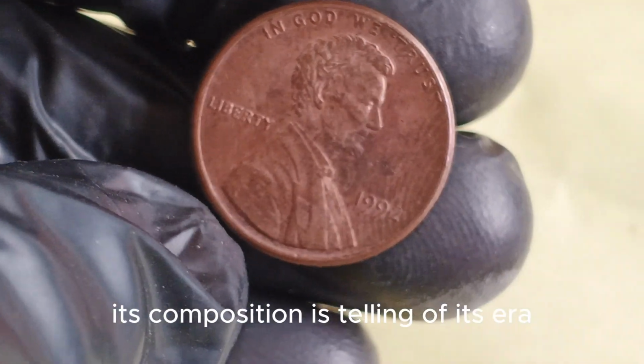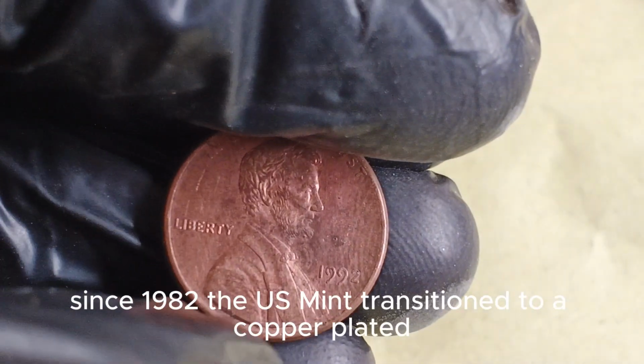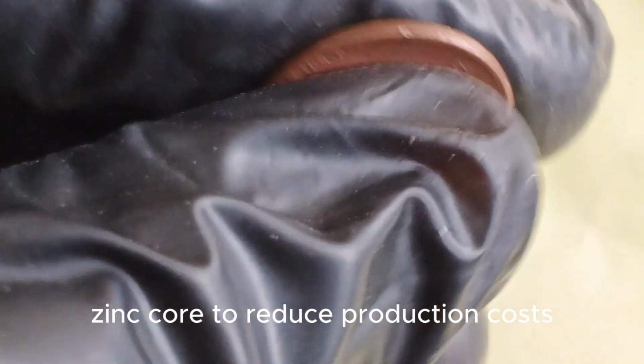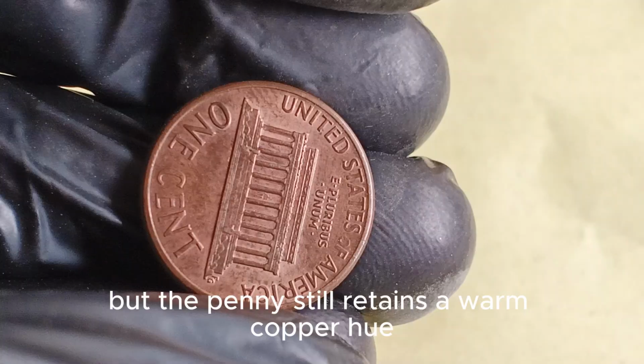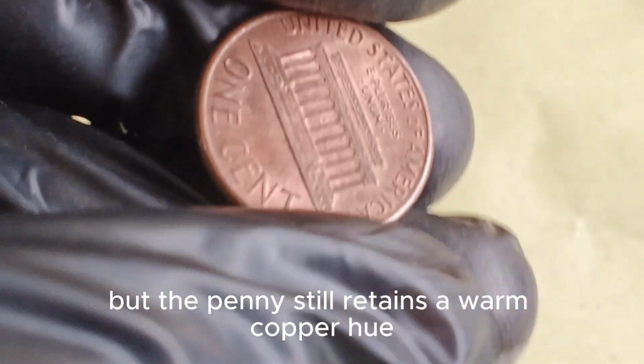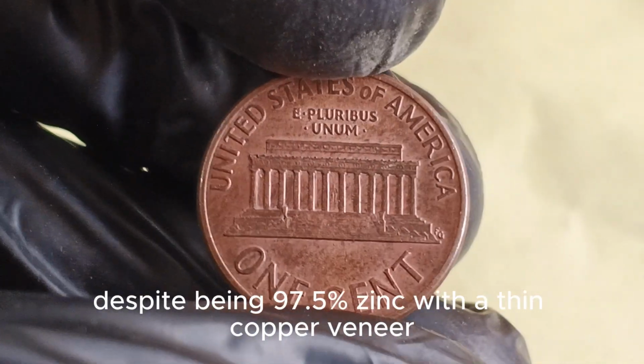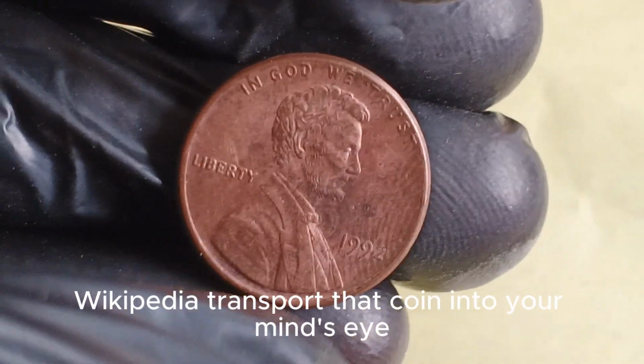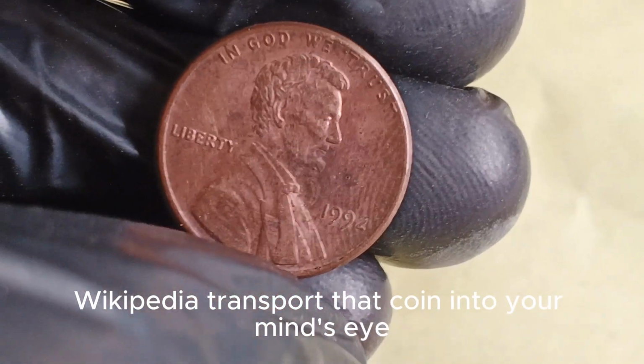Its composition is telling of its era, a modern penny, in fact. Since 1982, the U.S. Mint transitioned to a copper-plated zinc core to reduce production costs, but the penny still retains a warm copper hue, despite being 97.5% zinc with a thin copper veneer. Transport that coin into your mind's eye.